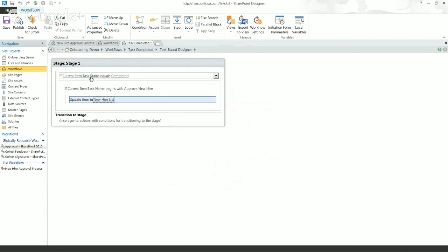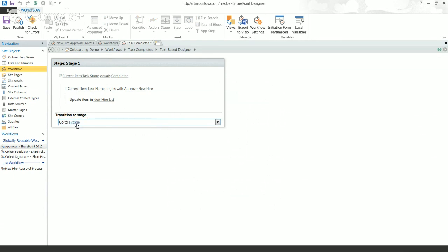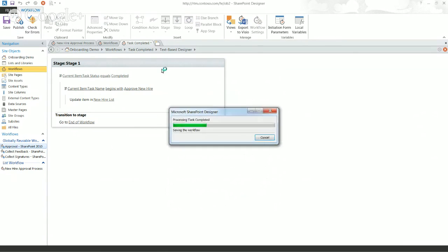All right, so if it equals completed and it's the new hire task, it's going to go update the item, and then it's just going to be done. Okay, and I can actually go ahead and test this. I like to test this along the way just to make sure.